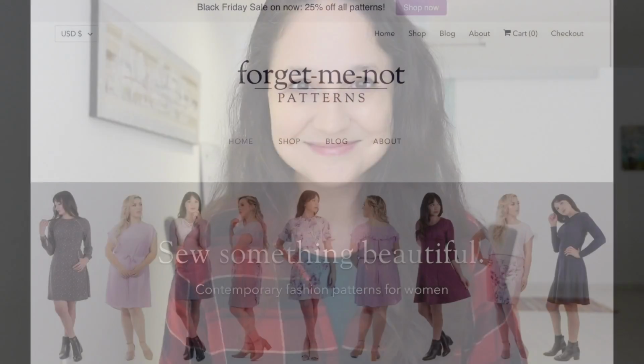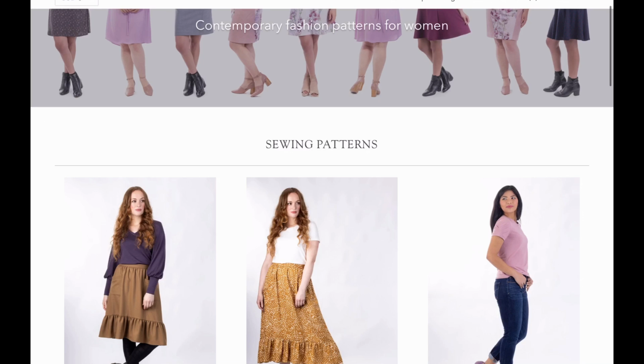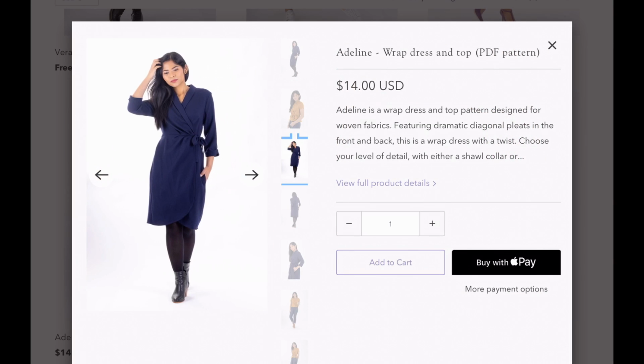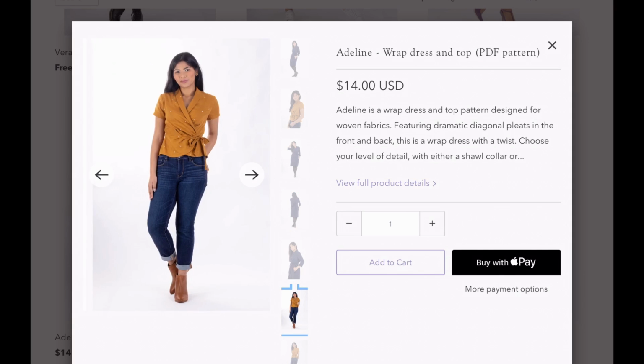All right, let's roll. So first off is Forget-Me-Not patterns, and I actually have a copy of one of these patterns. It is the Adeline wrap dress that I had and didn't make over the summer, but they've added sleeves in the meantime, so I'm definitely gonna be making that up soon.